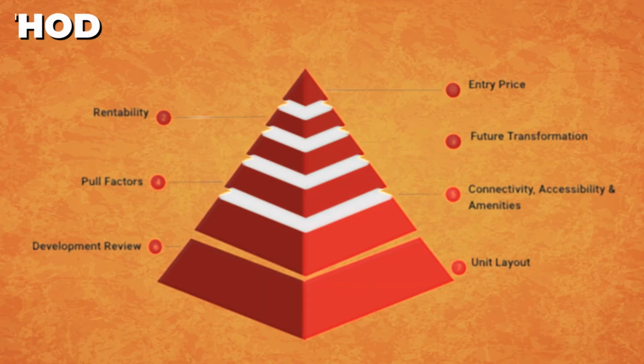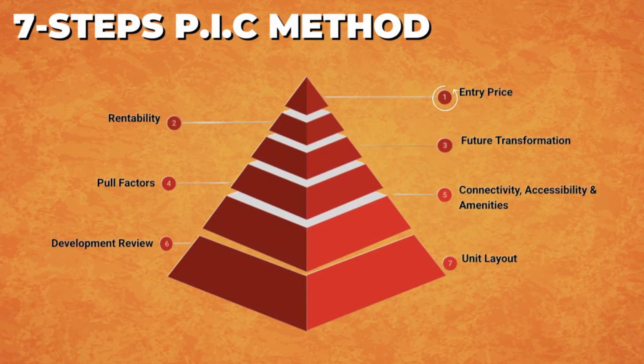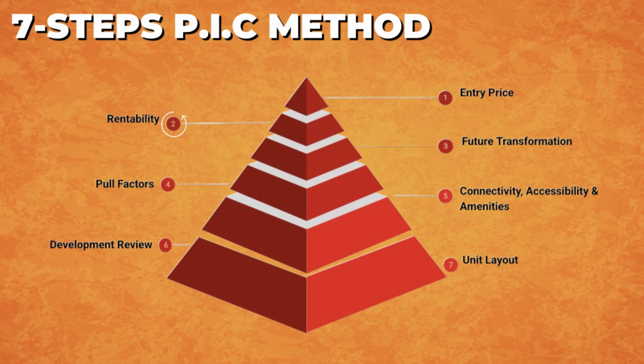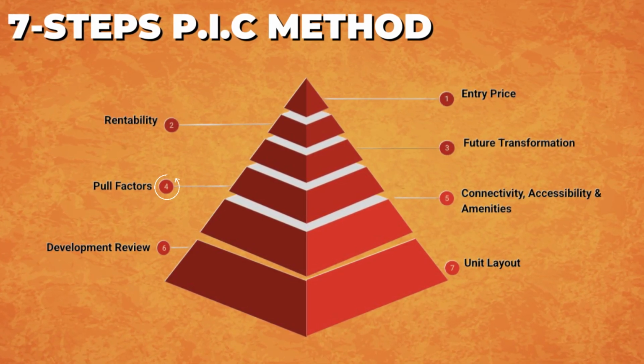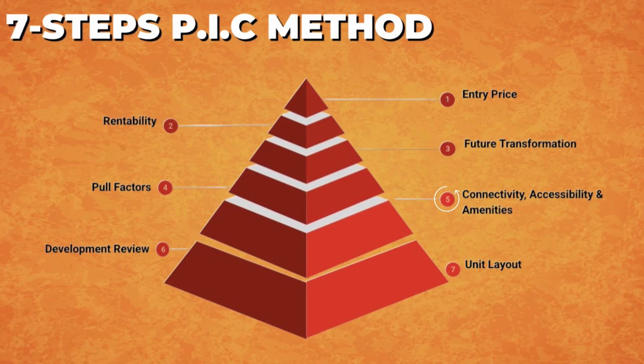Alright, here's a quick run through of the 7 steps. First, we're looking at entry price. Second, rentability. Third, future transformation. Fourth, pull factors. Fifth is connectivity, accessibility, and amenities. Sixth, development review. And the last one, unit layout.